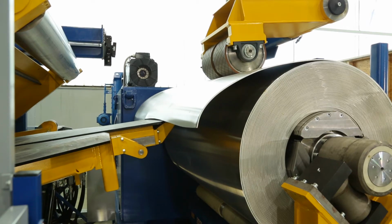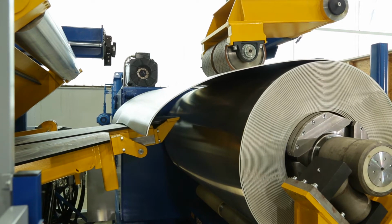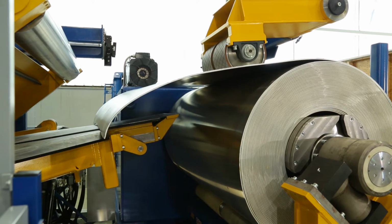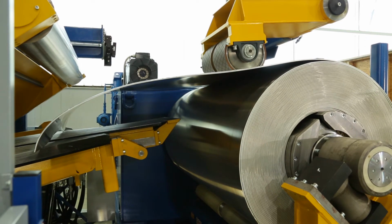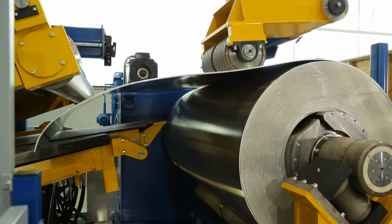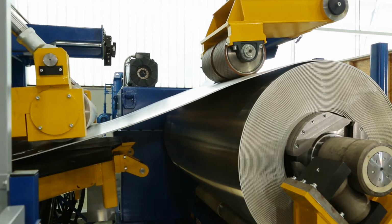The strip lead-in device, consisting of a down pressure roller and a strip lead-in wedge, ensures the safe insertion of the strip into the machine, particularly for material that is thick and wide. The down pressure roller straightens the curved strip so that the lead-in device can insert it into the leveling machine. A telescopic lead-in wedge can be used to accommodate various strip widths.